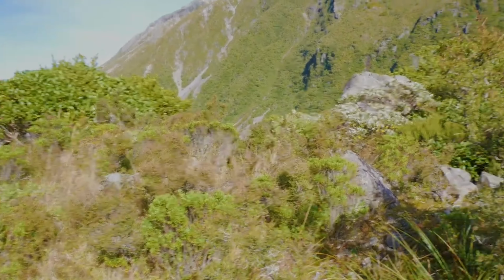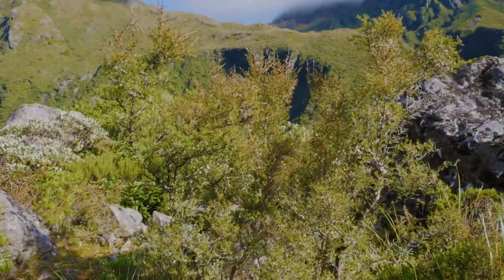So here to look at what I thought was the brown-stemmed Coprosma, or Coprosma acerosa. And when I looked into it, the information online was indicating that this Coprosma here was actually Coprosma rugosa, or the needle-leafed mountain Coprosma. So this looks like the needle-leaf mountain Coprosma.